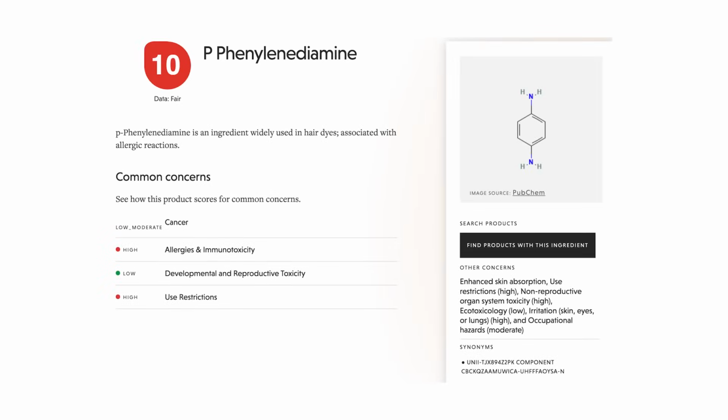There are usage restrictions. Again, it has enhanced skin absorption, high use restrictions, non-reproductive organ toxicity is high, ecotoxicology low, irritation to the eyes and lungs high, irritation to the skin high, occupational hazard moderate.